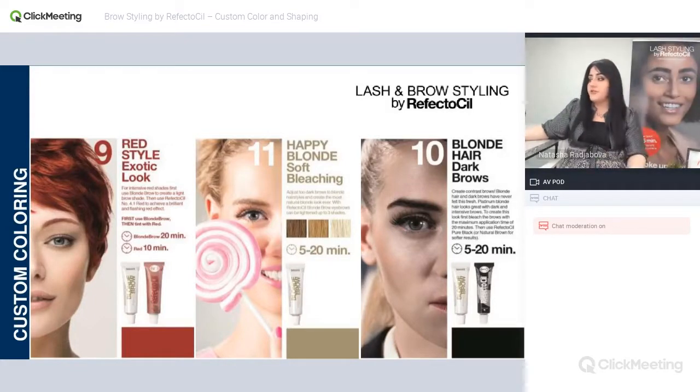For the blonde hair, dark brows, we talked about the contrast here, that some people do love that contrast look. And so in order to achieve it, you're going to bleach and then deposit the black. Here it's showing the black. But if you're a little bit worried, or if the customer wants a contrast but not that intense of just black, then you can mix a little bit of the natural brown.